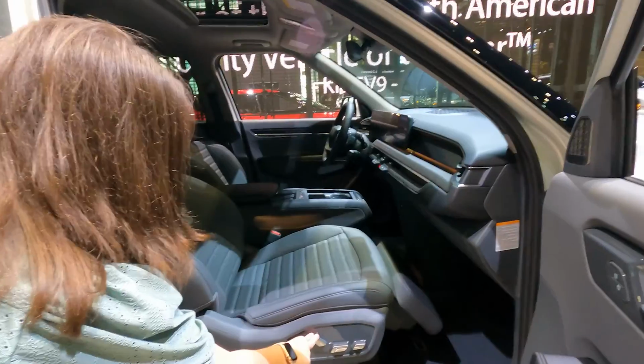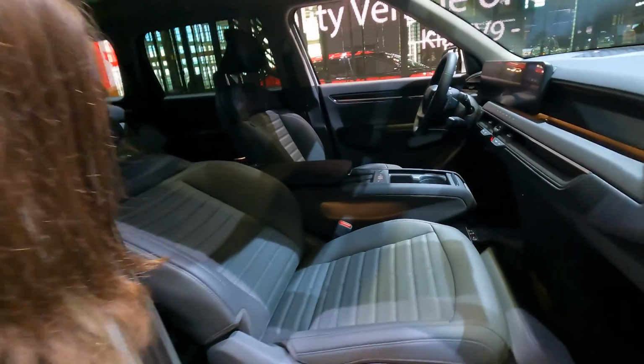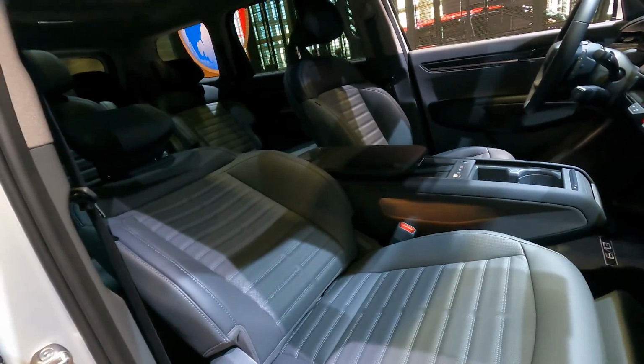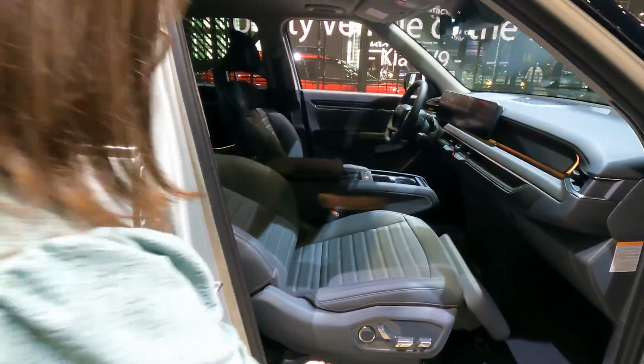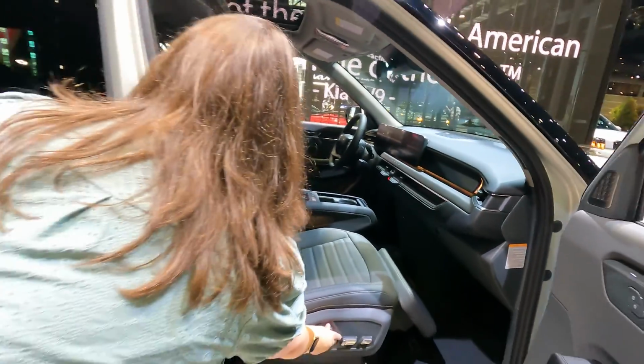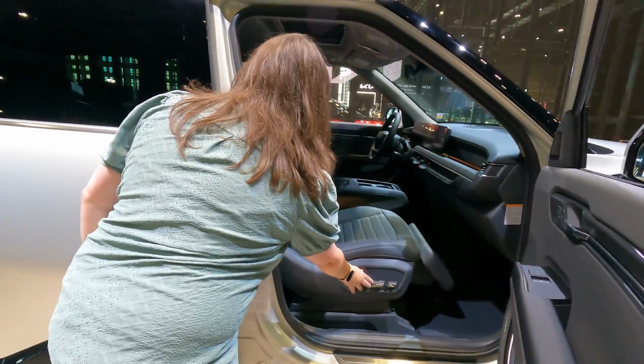Pretty cool, seeing how far it goes back here. Oh, it folds flat. Oh, look at that. It goes almost completely flat. So you can put your feet up and relax as a passenger. Take a nap while somebody's driving. I like it. You drive, I'll nap. I volunteer.